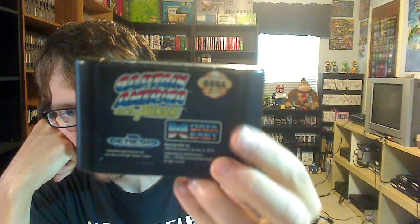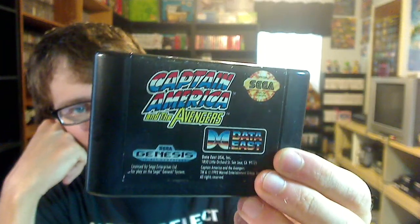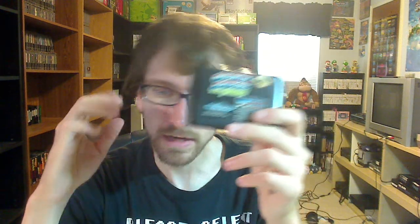And a port, the only port we got on the consoles that I know of, of the classic beat 'em up Captain America and the Avengers in the arcade by Data East. Here it is, Captain America and the Avengers. You can play as Hawkeye, Iron Man, Captain America, and Vision. Obviously, it's ported, and the sprites are a lot smaller. The only thing I don't like about this game is every time you get hit, you fly back, and it can get kind of annoying. But other than that, it's a great, fun game. Played about 2 stages of it.